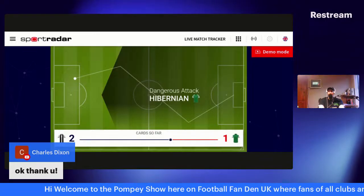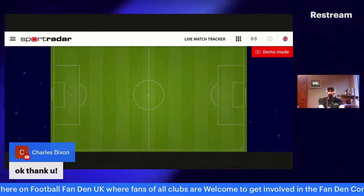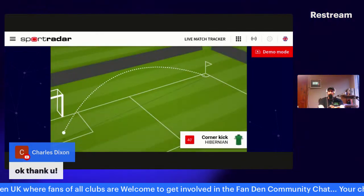Ball now with Hibs coming down this near side. They try and cross it into the box. It's blocked off there, and that's deflected behind. Now it's going to be a corner to Hibs on this near side.